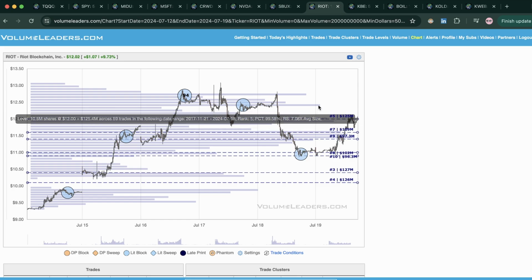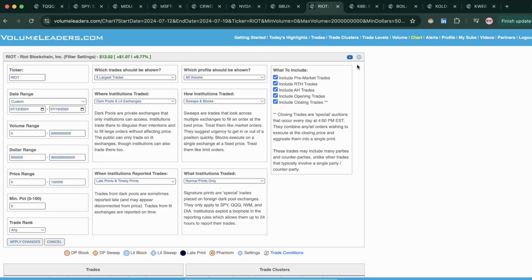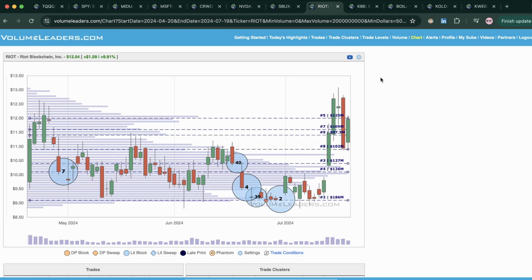Bitcoin's doing really well this week, so potentially this goes back up and retests its high, just shy of 13. And then if we zoom out a little bit to the 90-day, all right, so moving back out to the 90-day, we can see a cluster of trades coming in at the lows. We can see that this is a double bottom and then a move higher.